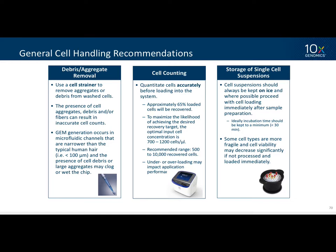Now, we recommend providing the cells with a concentration between 700 and 1200 cells per microliter, which is 700,000 and 1.2 million cells per ml. You will need to measure the concentration in your lab and then bring the cells to Ling, and they will check the concentration again and the viability again. This is basically a range where we know that the recovery will be optimal. And this is what allows you to recover between 500 and 10,000 cells per channel. So always count cells very accurately and determine viability.